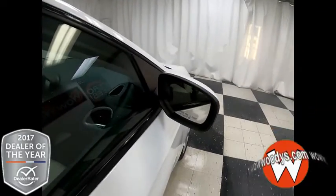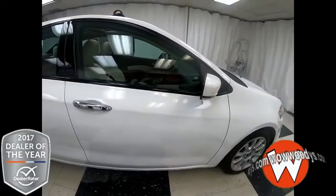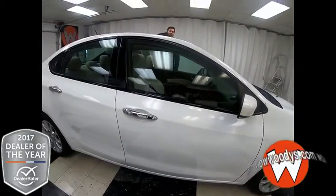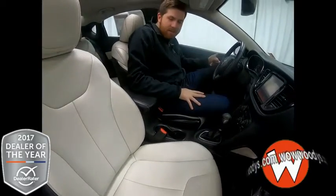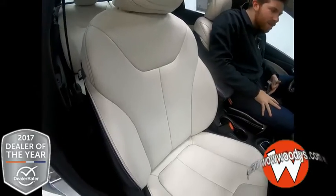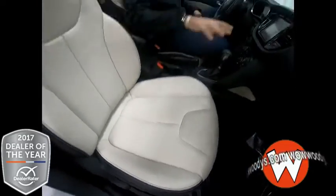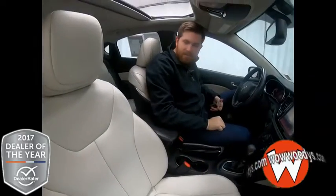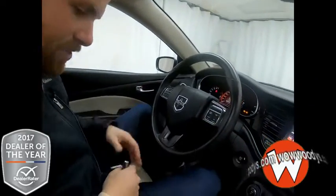Coming over to your mirrors, you have these power heated mirrors. Great for when you need to just defrost them on those winter months. Let's make our way into this gorgeous Dodge Dart. You got these incredible leather seats. Look how amazing those look. Those are also heated. You got that amazing color combination with that black and that light gray, white, beige. Whatever fits your needs. They're also powered, man. You just got everything.